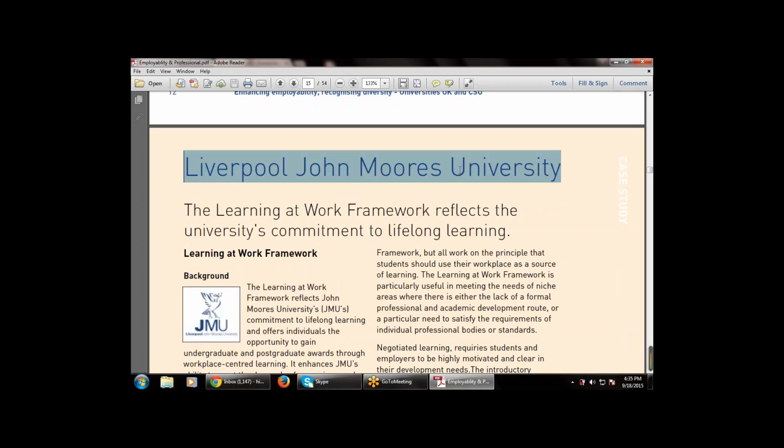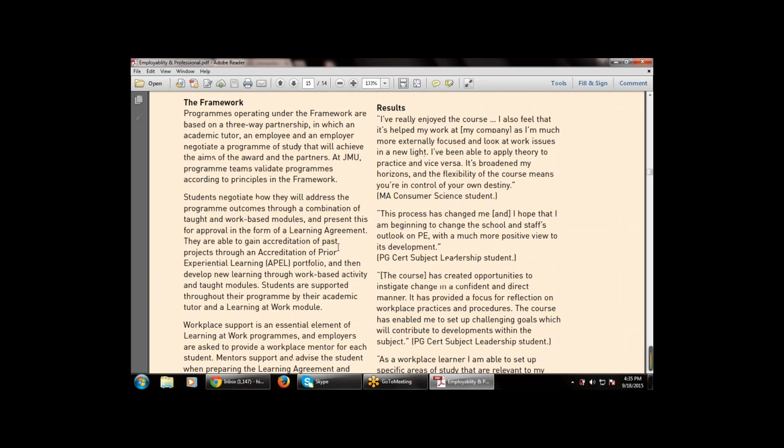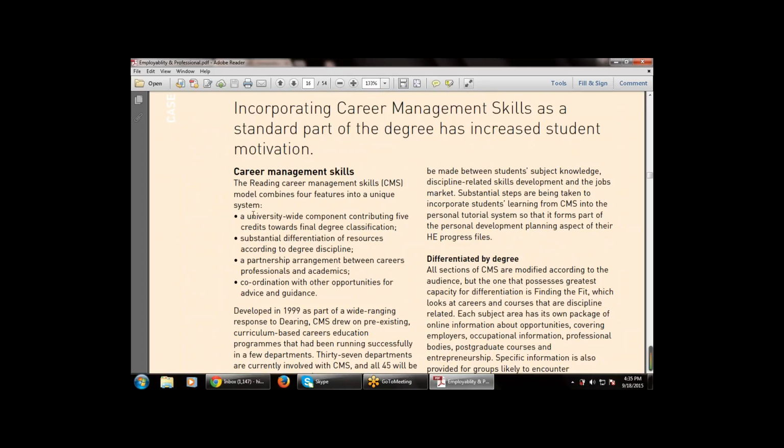Then the Liverpool John Moores University is the next part. This is the example that we discussed in the last class. Then University of Reading: what are the career management skills? The skill has features divided into a unique system. One is the university-wide component contributing 5 credits toward the final degree classification.